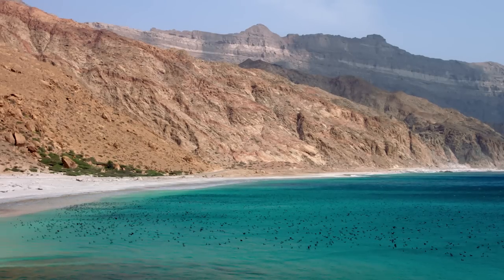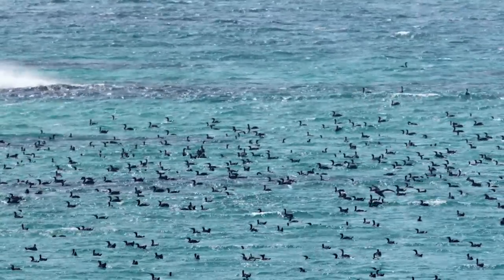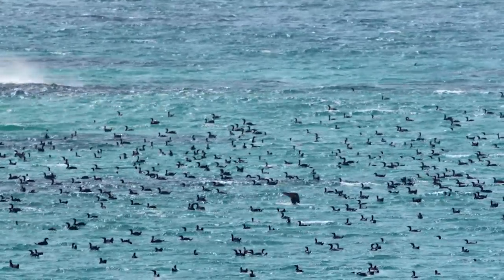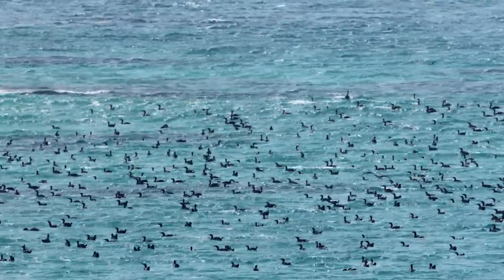Come late afternoon, they congregate offshore in huge rafts. Here, they wait until just before dusk, when they will come onto land to roost in the coastal cliffs.